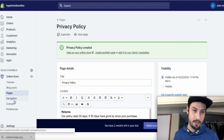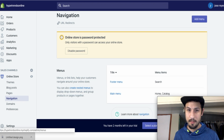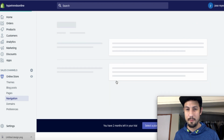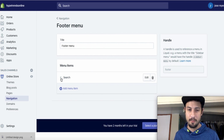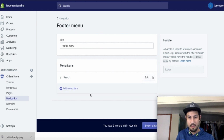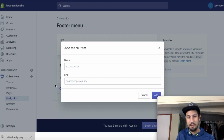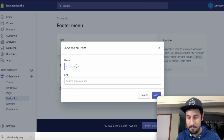Now we're going to go to navigations, and we're going to go to footer menu. And your store will never go live without you hitting this. So you have to disable the whole store. Don't recommend doing it until you're ready to go, once you've checked everything. Make sure you really just check everything, guys. There's no rush to go out and make a bunch of money. This is going to take you time.